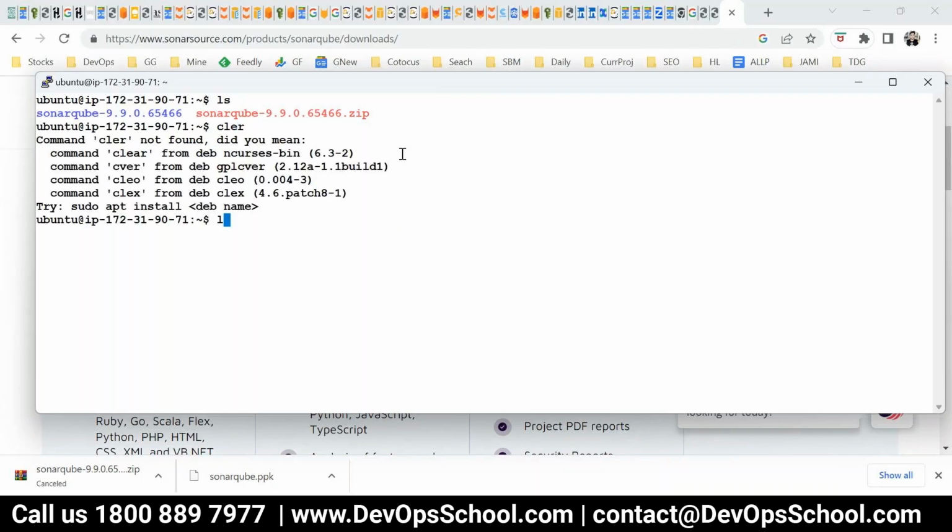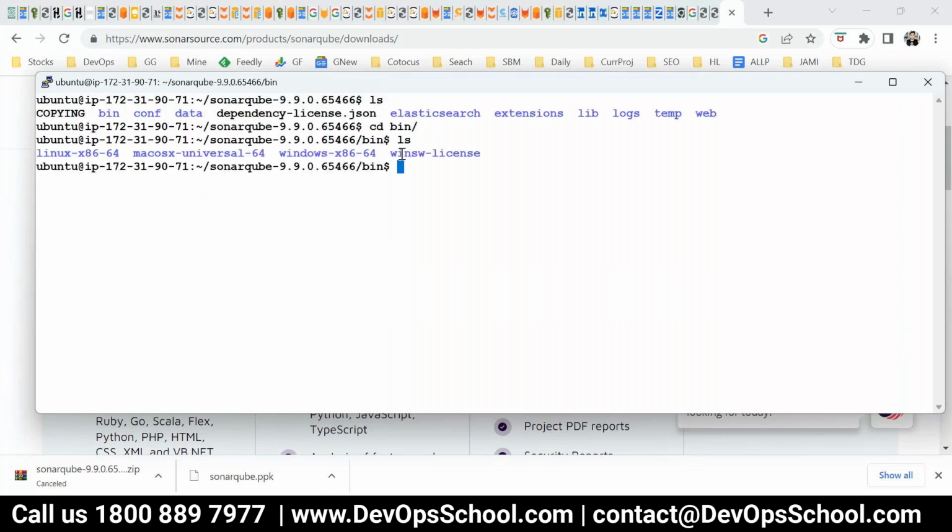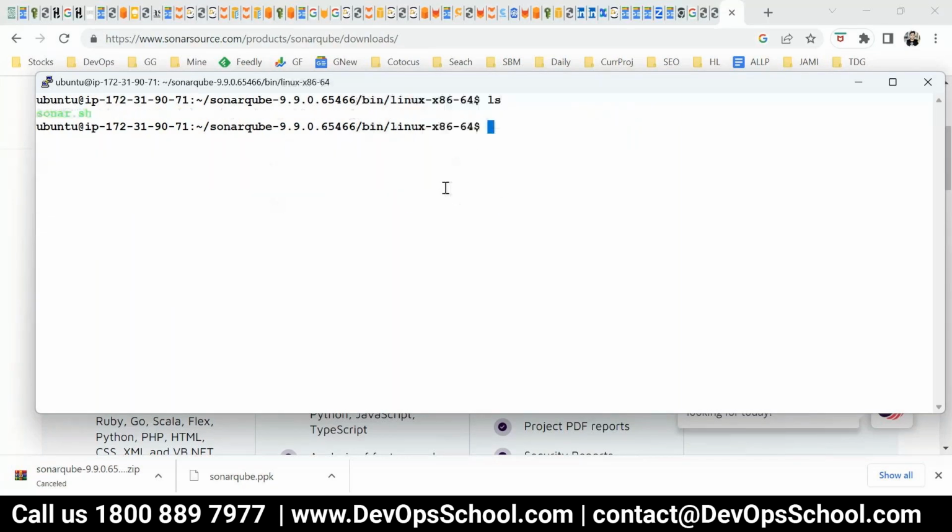Okay, so now what I'm going to do, this is my Sonarqube server. I'm going to start it. So bin, Linux operating system, and sonar.sh start.